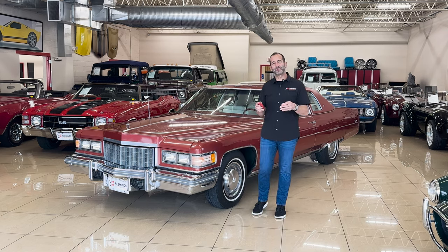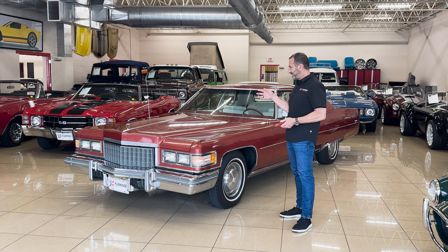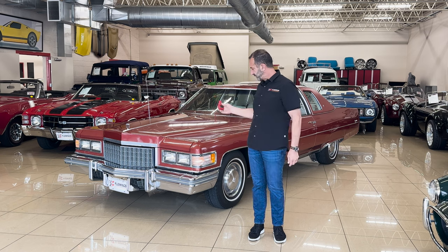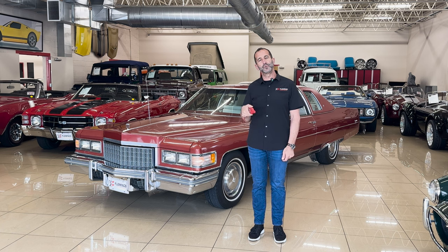All right, so this is the best part of this car I like to talk about, and that is the paint. This is Firethorn Metallic. You say, well, that's a beautiful paint tone. Tell me a little bit about it. And I'd say, well, you know what? It's almost all original. And how do you know that? Well, the reason I know that is because we have electronically metered it to verify that.